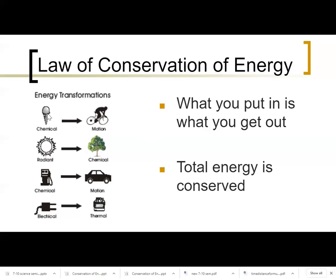So from chemical energy in the foods that we eat, eventually is broken down into sugar, which is reacted with oxygen to form ATP, and then we get motion. But the total amount of chemical energy we started with is significantly less than the energy of motion through riding the bike. The energy from the sun, the light energy, is used by plants to produce chemical energy, and they do that by producing sugar through photosynthesis.